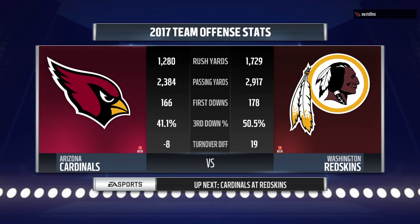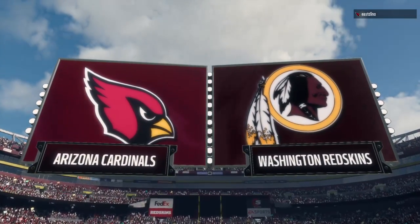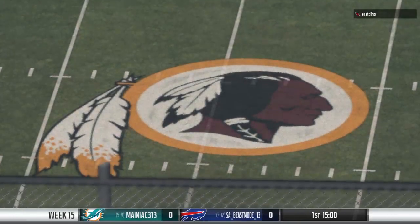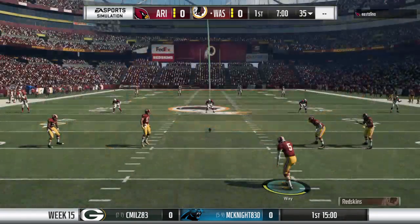Hello, everyone. I'm Larry Ridley, and this is the NFL on EA Sports. We've got a matchup today where the focus will be on the passing game. The Redskins are top 10 at defending the pass, and they'll be going up against the Cardinals, who will need to solve that secondary.